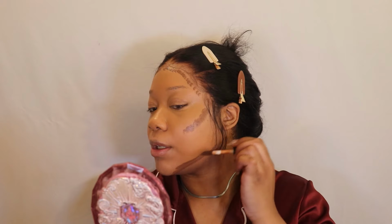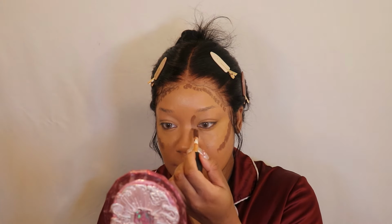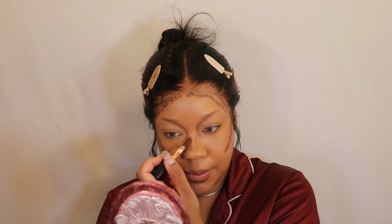Camo Concealer in the shade Rich Cocoa along the perimeter of my forehead, my cheekbones, my jawline, my lower lip, and pretty heavy in my eye sockets. Blend that into my eyebrows. Pretty thin along my nose bridge, and then really round out the tip of my nose.